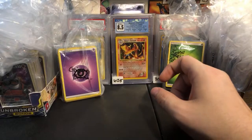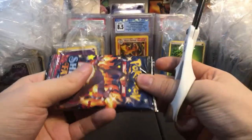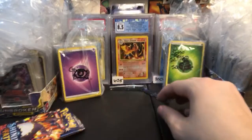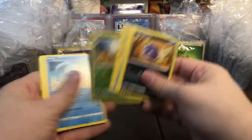Now let's get him his 2 Shiny Fates. Good luck. He says, woohoo! Sneep. Probably like a $300 card if it grades 10, if I had to guess. Okay, we've got Eldegoss.